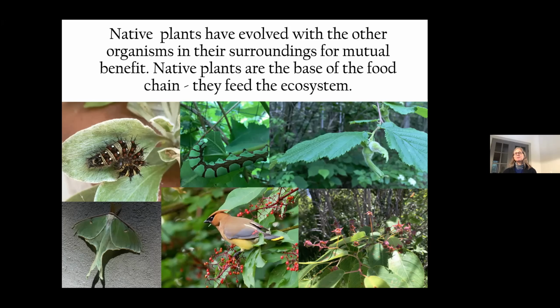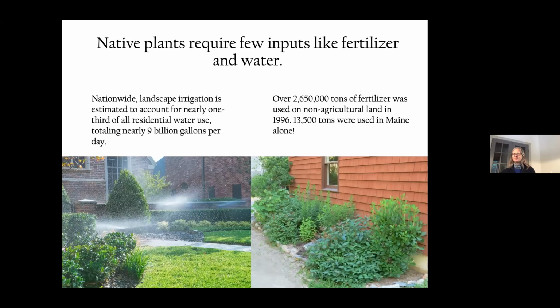And then on the upper right, we have the beaked hazelnut, which, you know, I don't need to say any more. It's a hazelnut, and we love it, and squirrels love it, and a lot of wildlife love the nuts because they're very protein-rich foods. They've all evolved together.